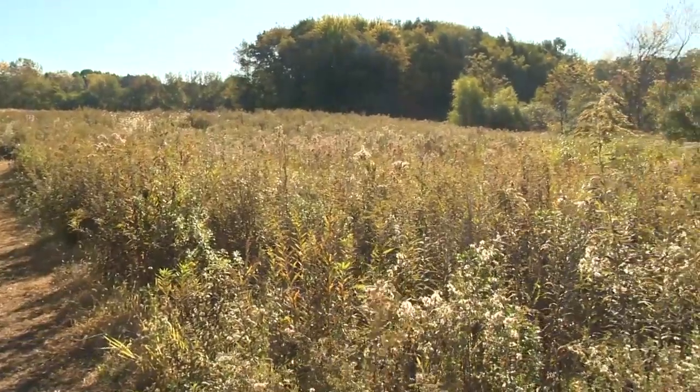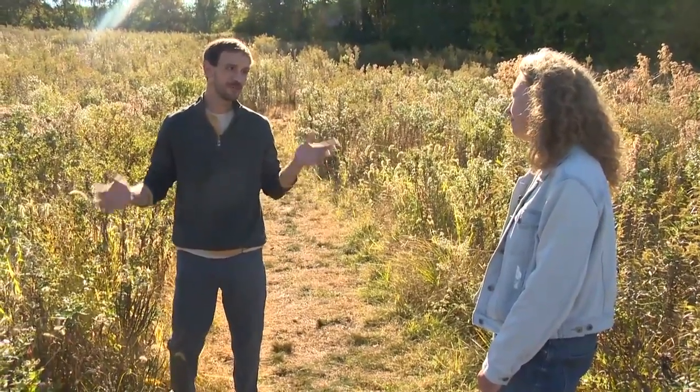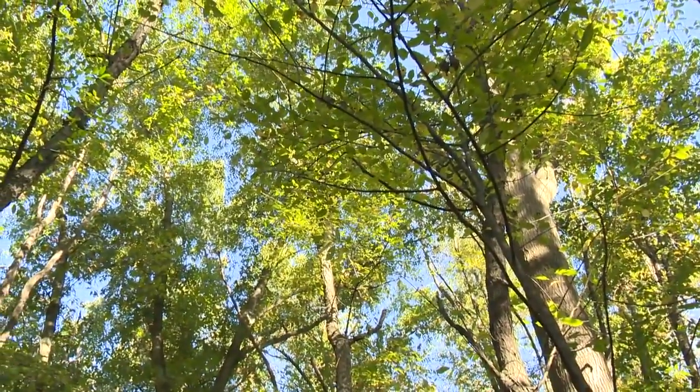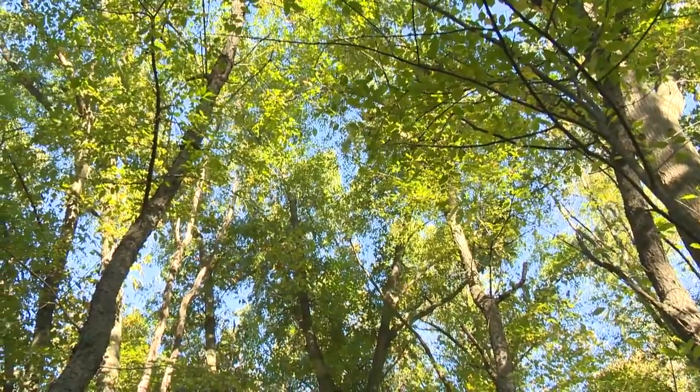Ooh, that sounds like a messier project too. Yeah. So what you're standing in now is really sort of the first phase of restoration, but what you really want to see is the forest over here and the wetlands. And you can get some good views, especially in fall as the leaves start coming off and you can see a little further into the woods.